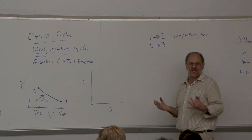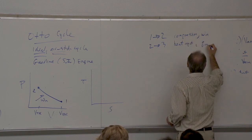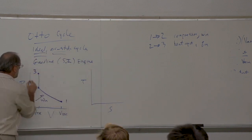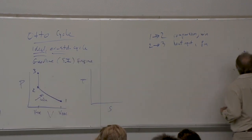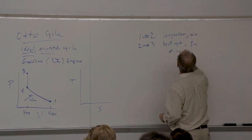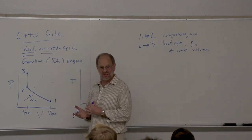I mean, in the real world, this is combustion, right? This is where you burn your air-fuel mixture. But for us, this is just heat input. So this is our Q in. And this is done at constant volume, okay? This takes place when the piston is at top dead center. So we have a vertical line as we go from state point 2 to state point 3. So heat input at constant volume.